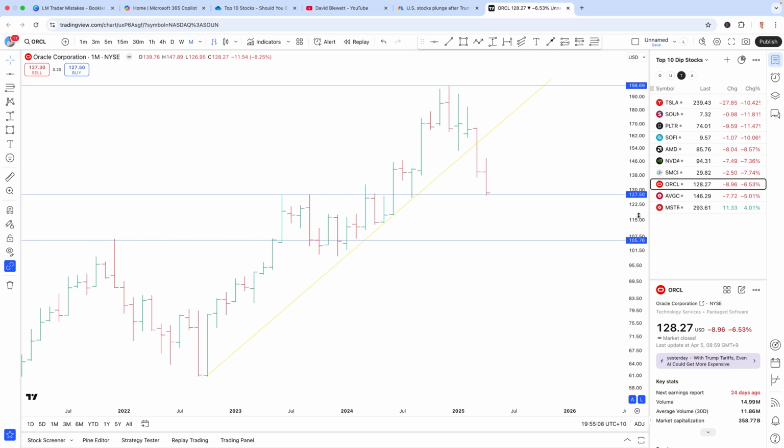Is it going to fall further? If so, it could be into this level here, or it might find support exactly where it is at 127 and start to move back up. So definitely watch this one the next few weeks for price direction and confirmation.